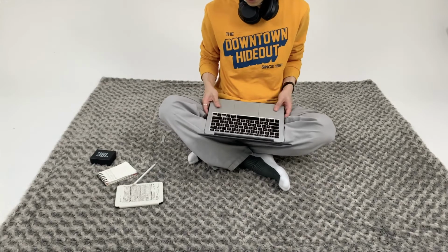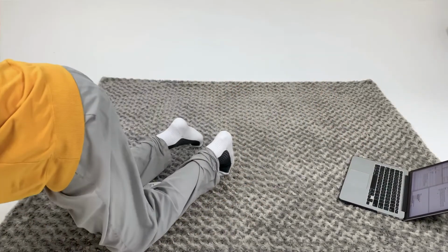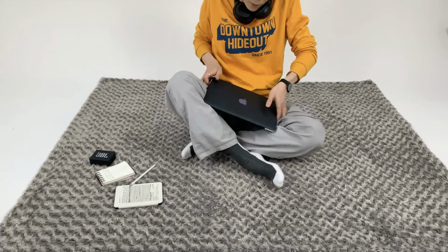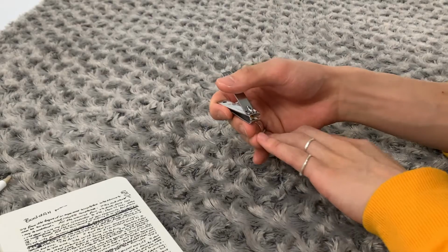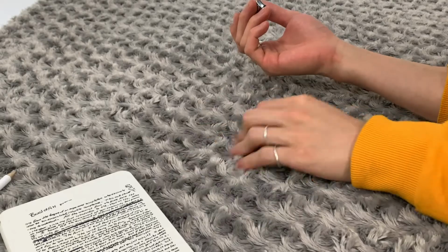Imagine you're sitting on a nice fuzzy blanket. You wouldn't cut your nails just above the blanket. You either grab a trash bin or go to the bathroom. Because if you don't do so, the nail bits will go everywhere, and it is not easy to clean it on a fuzzy blanket.